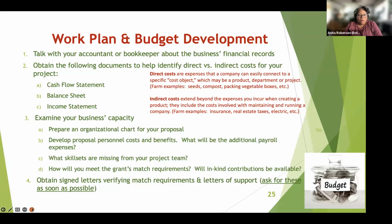Okay, here are some areas that you want to make sure that you rely on for your work plan and budget development. This is where your bookkeeper, your accountants, whoever's doing your financial records can give you some help in devising your budget. Obviously, you're going to also look at your capacity for developing your business. Look at your organizational chart. Where is it starting out? Where do you see it growing, and how is it going to grow?